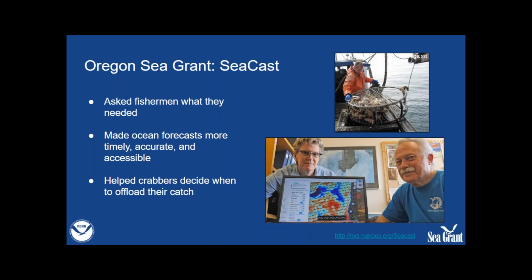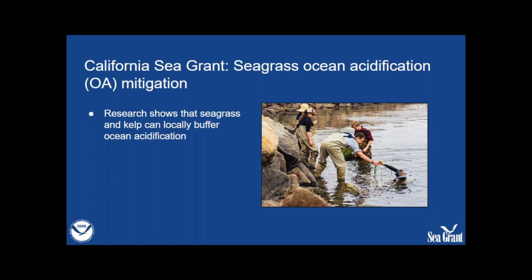But what happens when it goes the other way around and we have research then guiding our extension efforts? Well, for that example, I want to talk to you guys about California Sea Grant. And this is seagrass mitigating the effects of ocean acidification, or OA. Kelps and seagrasses have the ability to uptake carbon from their local environments, and they can therefore locally buffer ocean acidification. And this is a subject that's been very well studied, especially along the California coast.